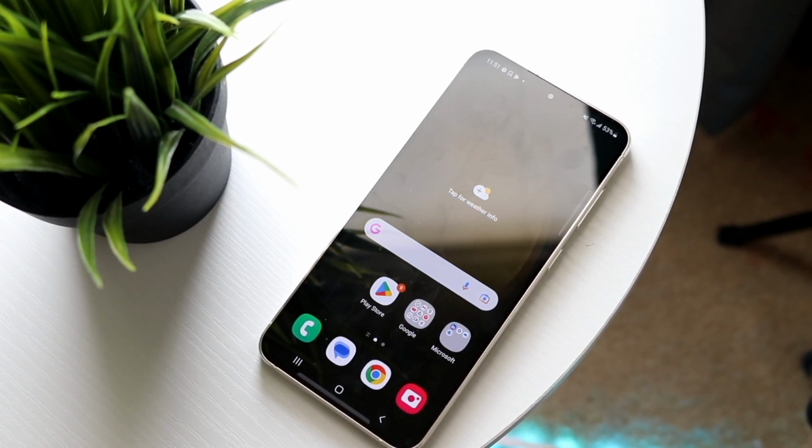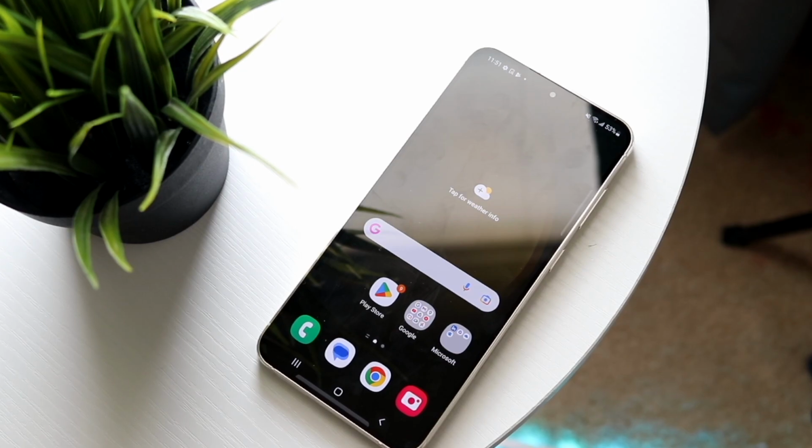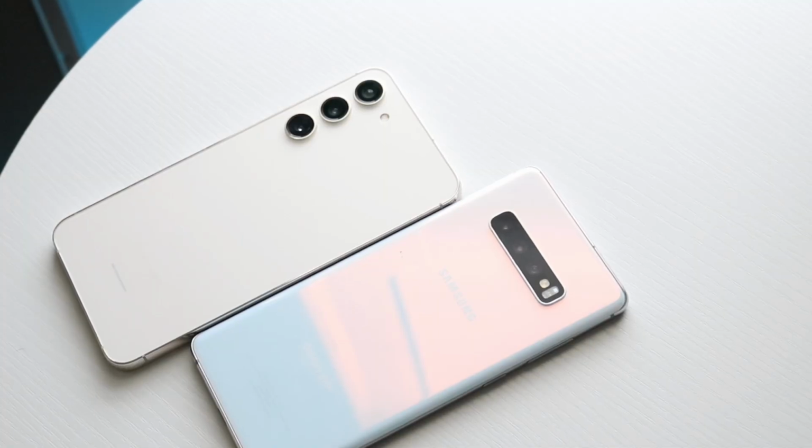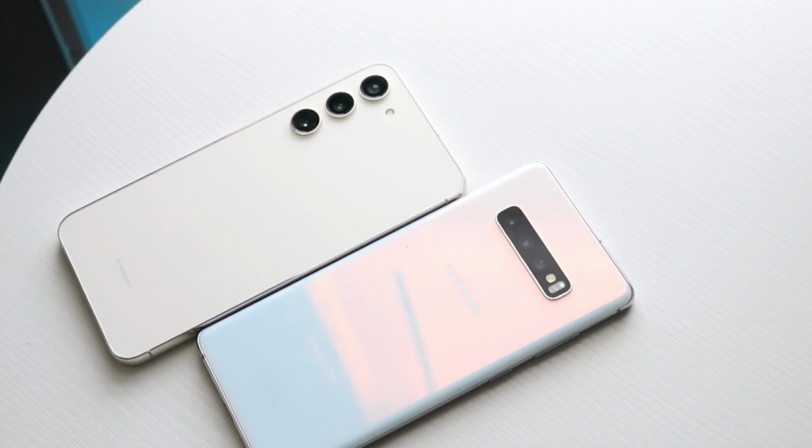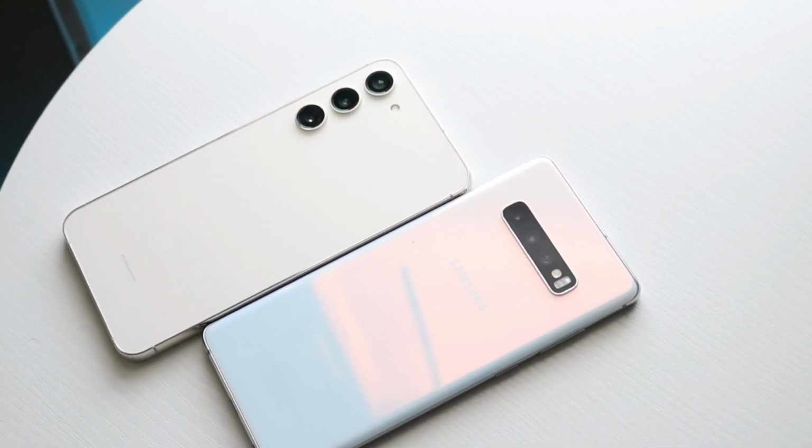So the S10 Plus, we had that standard glass back with that camera module basically going through the whole entire top portion of that phone. Not quite like the Pixels, but it was a pretty good looking back, and I think at that time it was a very nice looking back for sure.